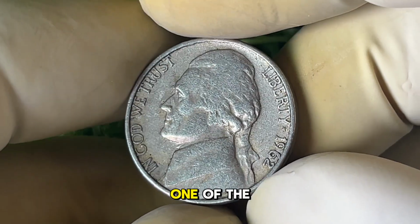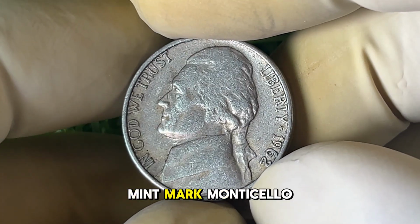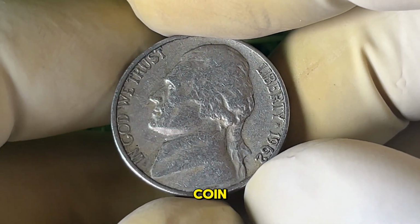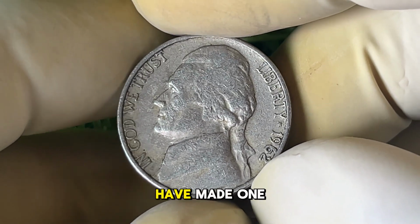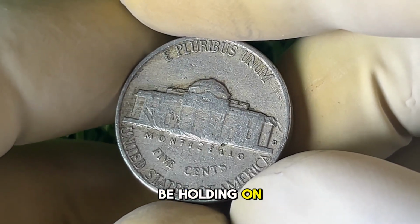We're diving into one of the rarest and most mysterious nickels in U.S. coin history, the 1962 no-mint mark Monticello Jefferson nickel. Most of us overlook nickels, but this one is no ordinary coin. A rare error, high-grade condition, and a twist of fate have made one version of this 1962 nickel a $1 million treasure. Want to know if you might be holding on to one?